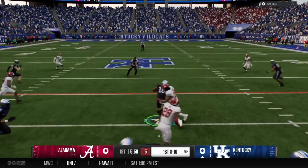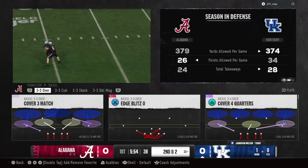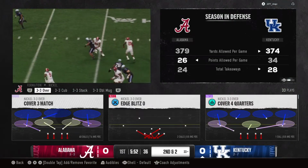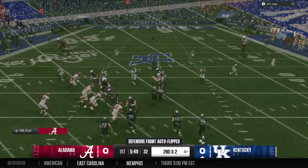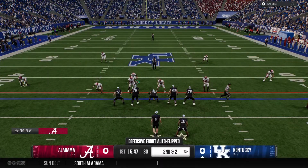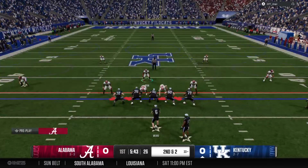Hand off from the shotgun. Good, solid run on that one as he gets it up to the 33-yard line. Well, it's plays like that that'll help this offense stay in rhythm all game long. If you can have that kind of success on first down running the football, it just opens up your entire playbook moving forward.